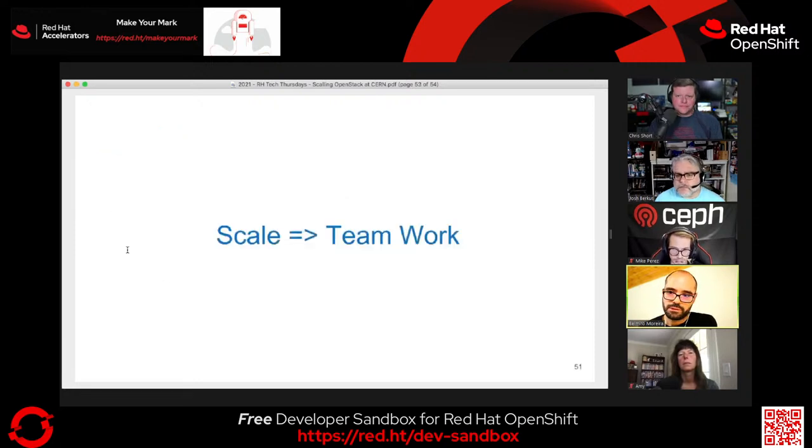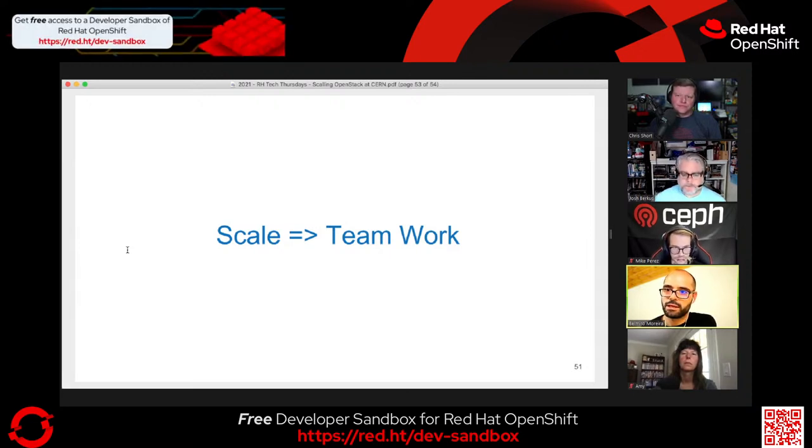Scale, it's of course teamwork. So at CERN, the core OpenStack team is 6-7 people. But over the years, we added the participation of dozens of different students, fellows, project associates that joined the team for a few periods of time and contributed a lot to this project.